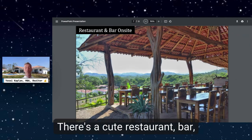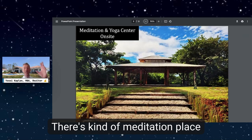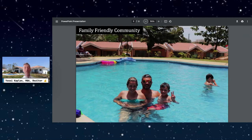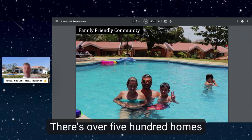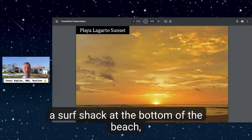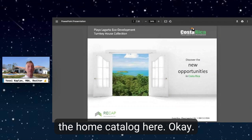There's a cute restaurant, bar, and community spaces on site. There are lots of trails and beautiful trees, a meditation place where you can chill out, and you can work out outdoors if you like. There are a lot of nice neighbors. Some of these villas people live in, some are Airbnb, and there are a lot of clusters. Over 500 homes will be built in this community. The beach is phenomenal. I've been there. There's a little restaurant and a surf shack at the bottom of the beach, and the sunsets are unbelievable. So I'm going to start reviewing the home catalog here.